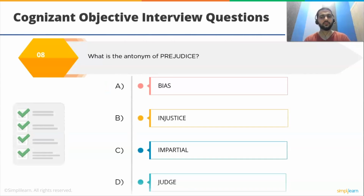Now again, next question. What is the antonym of prejudice? Option A, bias. Option B, injustice. Option C, impartial. Option D, judge. The correct option of this question is option C, impartial. So these are some antonyms that you can prepare, or some more antonyms or synonyms that you can prepare on your own. Now, moving on to the next question.